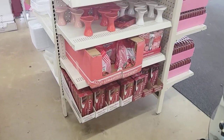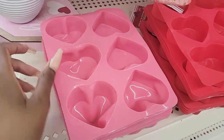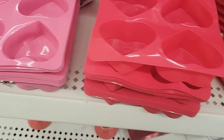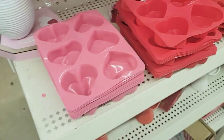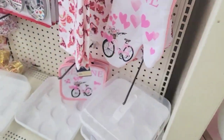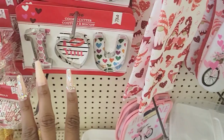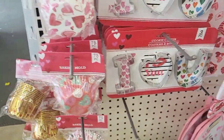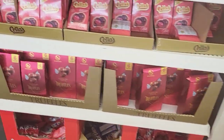I think this is going to conclude the vlog. Like I said, they didn't have too much out today. They have these little bows, pink, red heart bows, baker's twine. But I think this is it. All that I see. They have more towels, oven mitts, and the same little cookie cutters that I showed you in the other store.